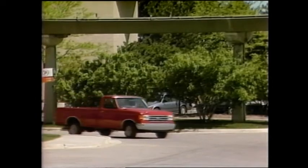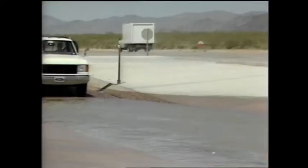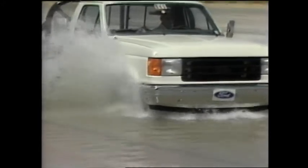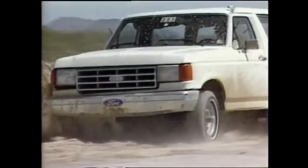It was Ford's goal to produce the best full-size conventional pickup trucks and utilities in the world. Functional drivability and quality improvements were placed ahead of visual change. Ford put its efforts and money into the areas of the truck that are most important to the customer.